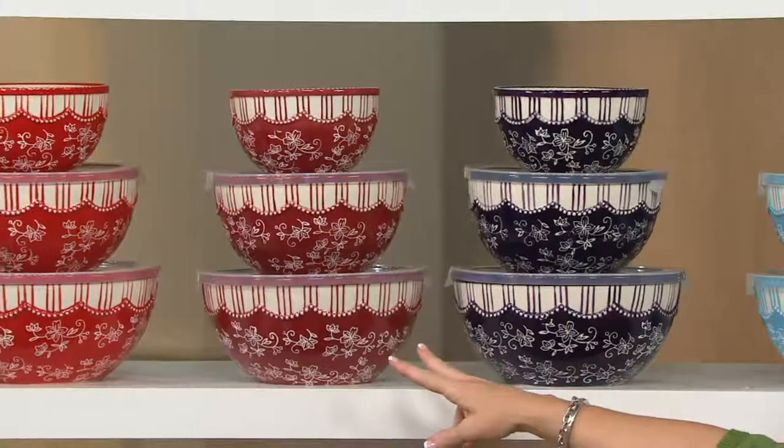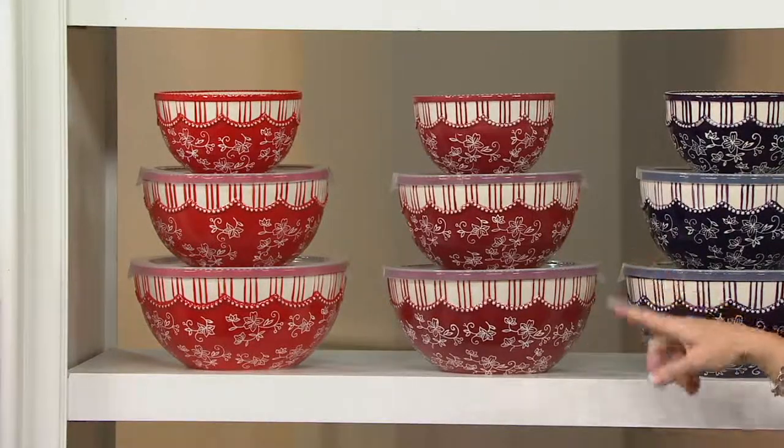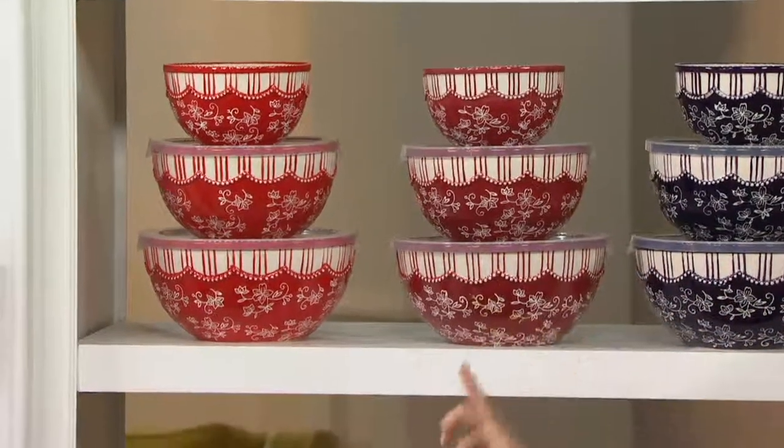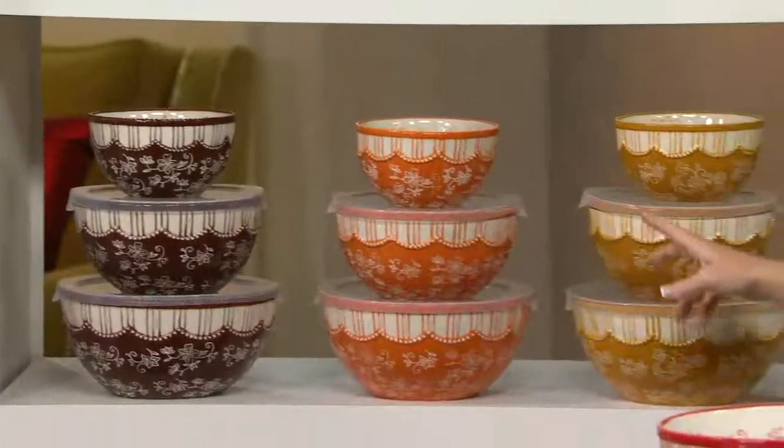And then look at our reds together. Your cranberry, a little softer. Your red, more of that holiday. You talk about holiday dishes, mix and match that with the green. Oh, beautiful. Underneath here, we have your chocolate, followed by your spice, followed by 2 of your seasonal colors that we only debut this short period of time.